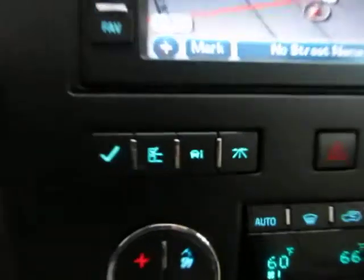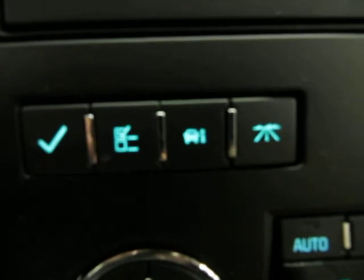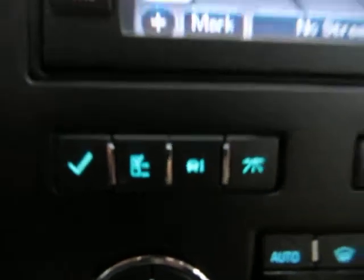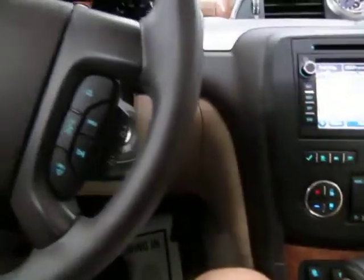Up in the center here, you've got your onboard computer and your trip odometer settings in your information center, and you can set all your preferences there. Okay, I think we're ready to turn off the vehicle and move to the back.